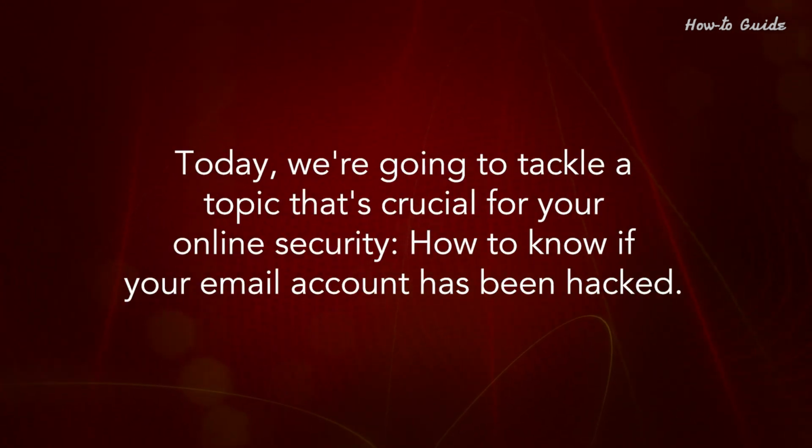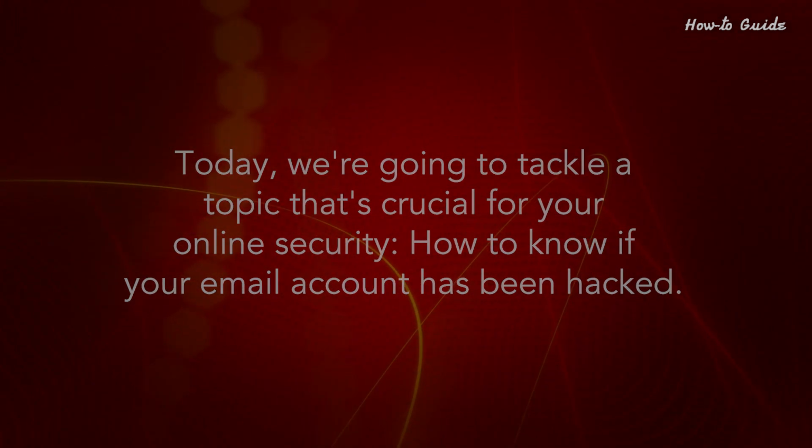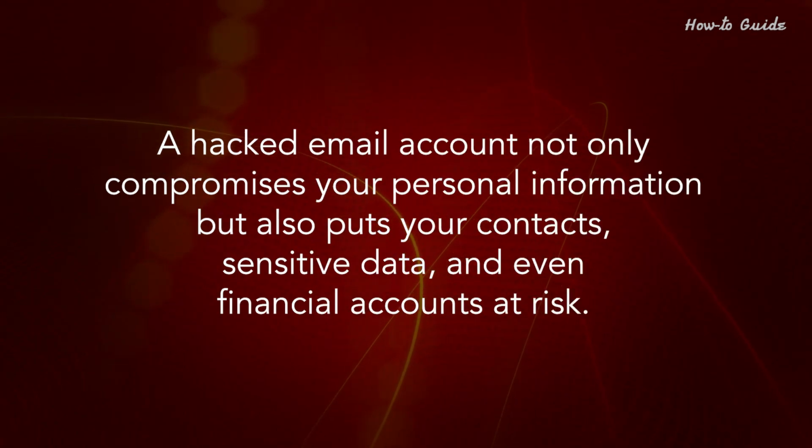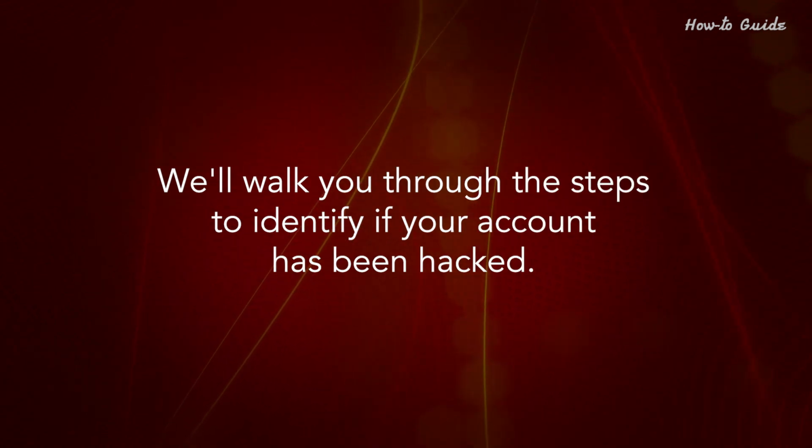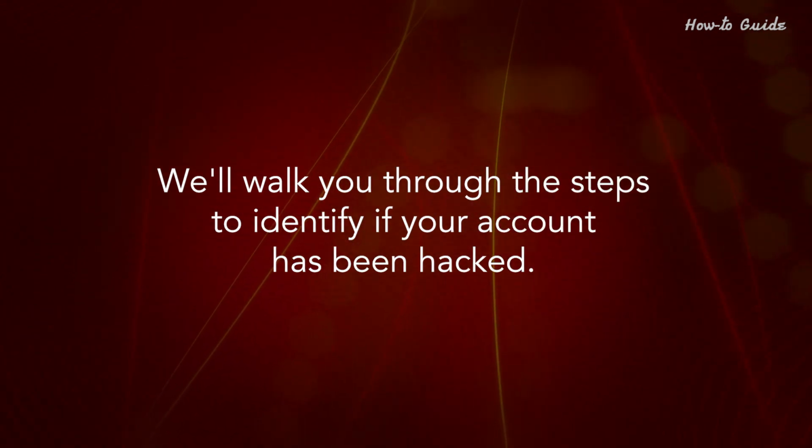Today, we're going to tackle a topic that's crucial for your online security: how to know if your email account has been hacked. A hacked email account not only compromises your personal information, but also puts your contacts, sensitive data, and even financial accounts at risk. We'll walk you through the steps to identify if your account has been hacked.